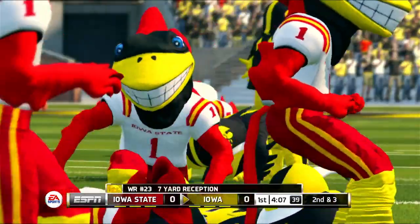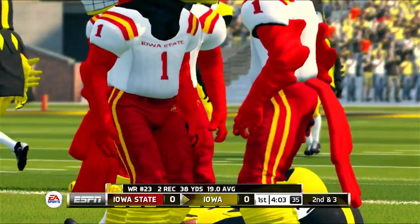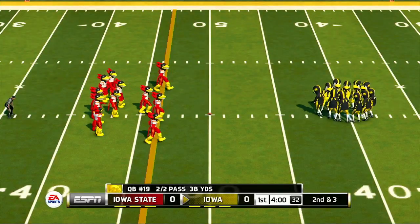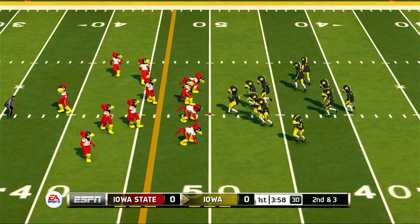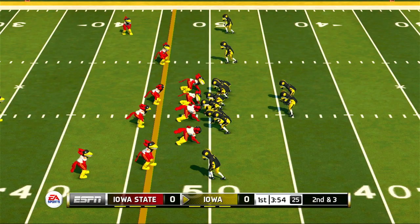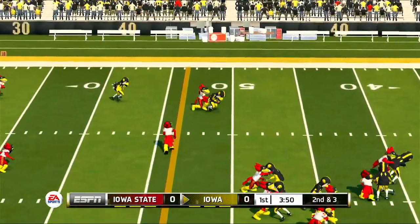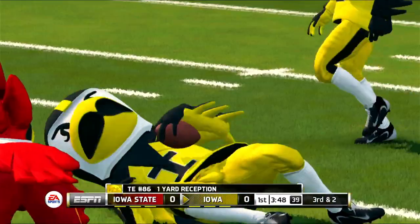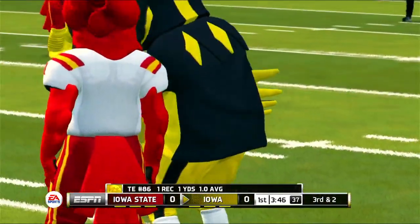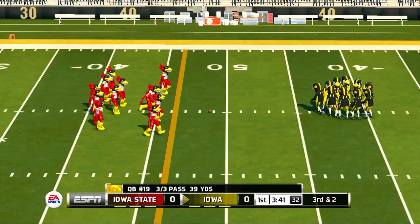Complete and taken down immediately. And a pickup of about 7. Good decision here. Nice dump off. It's only 7 yards, but the offense will take that play every time. Caught and he's hit immediately. They'll line it up again on third down.